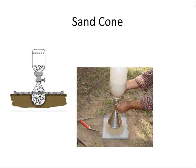The sand cone looks like this. It's kind of like an hourglass. The sand inside of it is density sand. It's something you can buy from a geotechnical supply company. What happens is we excavate a hole down here, and then we put this plate on it with a cone up above it. The sand is going to flow from this bottle through this valve into the cone and into the hole.